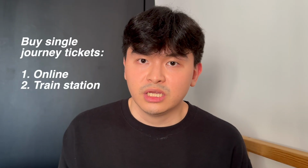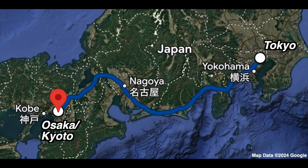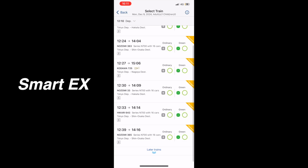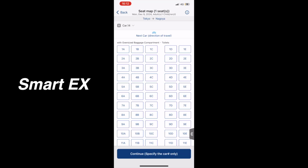After ordering a JR Pass, you can collect it at the JR Travel Service Center, at airports and major train stations. If you choose not to get a JR Pass, single journey bullet train tickets can be bought online or at the train station. If you're taking the Tokyo, Kyoto, and Osaka route, I highly recommend booking your tickets on the SmartEX app. What I love about SmartEX is that they offer discounts if you book in advance. You can also select your seats and change your seats at no extra cost.